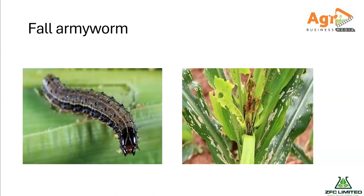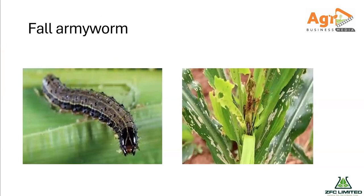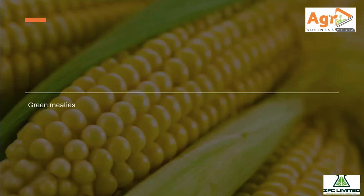Fall armyworm usually causes some pores on the leaf surfaces, and also at the funnel of your crop, leaving some frass, as you can see on the right picture. It leaves some frass at the center of the funnel. And in terms of identification, I'm sure we all know that the fall armyworm has an inverted Y right at the head, and the numbers for the fall armyworm in terms of population are a bit lower than the African armyworm, and usually you also see some egg masses on leaf surfaces. So these are the differences that we need to take note of, particularly to do with the numbers and also the damage signs. However, both insects are of economic importance. We really need to take care of them before they cause meaningful damage to our crop.